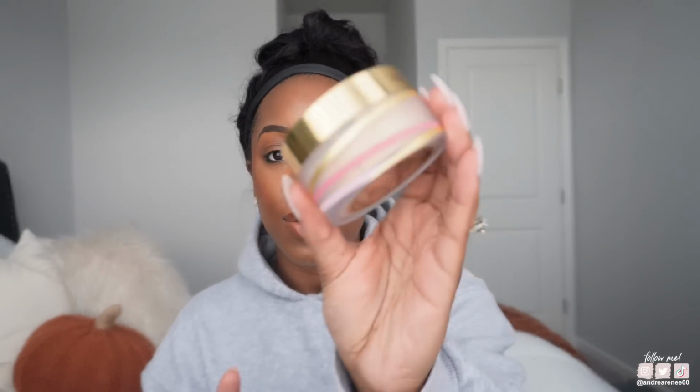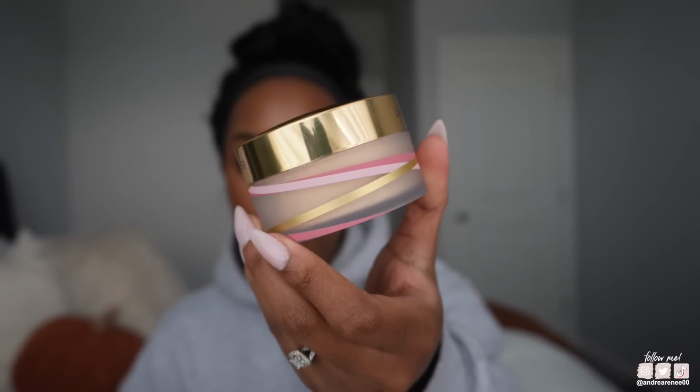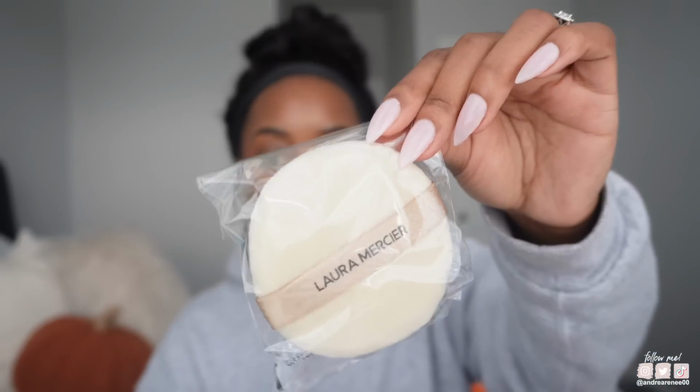Okay, now we're going to move into the makeup related stocking stuffers, y'all. Laura Mercier have these really, really cute sets on Nordstrom. This one right here is the Translucent Loose Setting Powder. And look at the actual packaging of it. How cute. And this is the limited edition packaging. So you have the pink and gold stripes around it, the gold top. And it also comes with the puff.